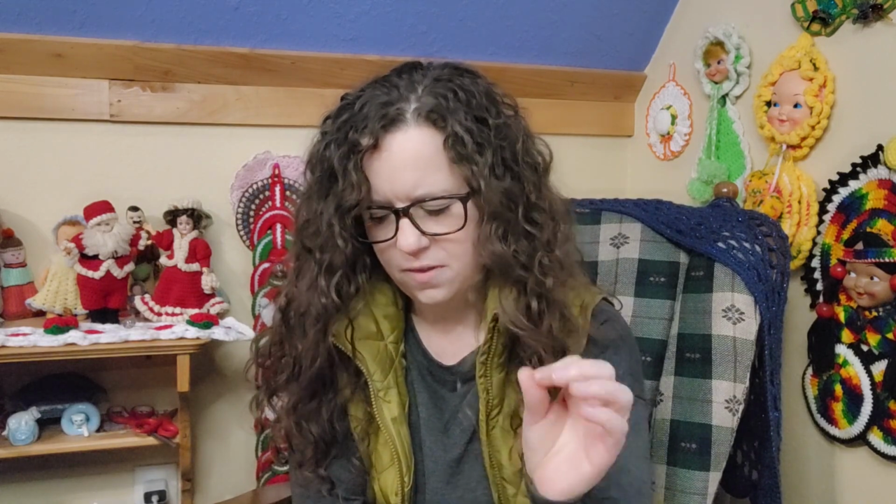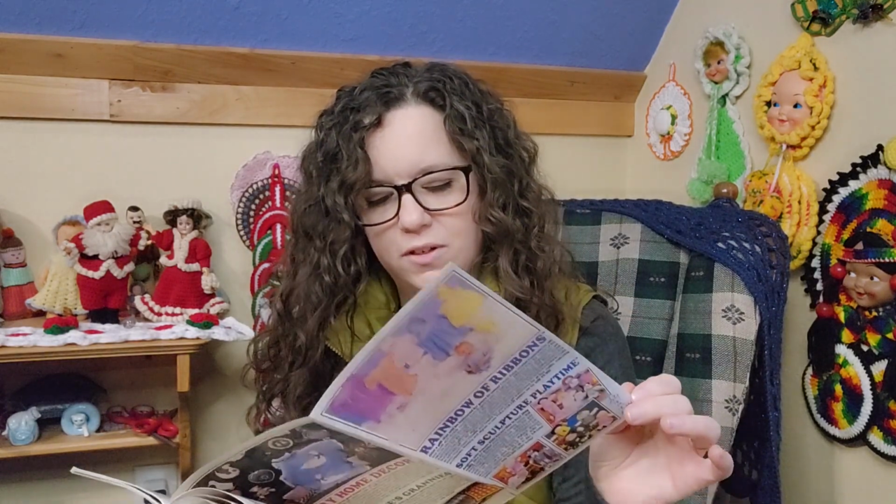Uh-oh. Ooh, I just ripped that. I didn't mean to do that. I thought the pages were stuck together, so I was trying to pull the pages apart, but it's actually folded, so I just ripped the fold. I didn't mean to do that. Okay, so to the next pattern.